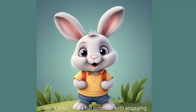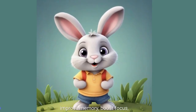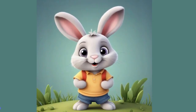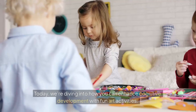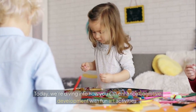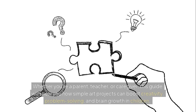Unlock your child's full potential with engaging, research-backed activities that enhance cognitive development, improve memory, boost focus, and strengthen problem-solving skills from an early age. Let's hop to it. Today, we're diving into how you can enhance cognitive development with fun art activities. Whether you're a parent, teacher, or caregiver, this guide will show you how simple art projects can boost creativity, problem-solving, and brain growth in children.